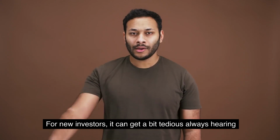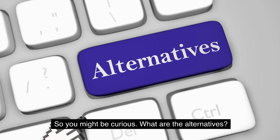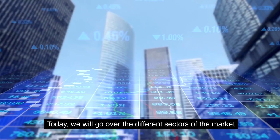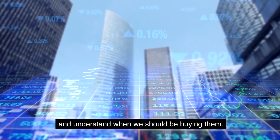For new investors, it can get a bit tedious always hearing about investing in the S&P 500. So you might be curious, what are the alternatives? Well, the stock market has something for everyone. Today, we will go over the different sectors of the market and understand when we should be buying them.